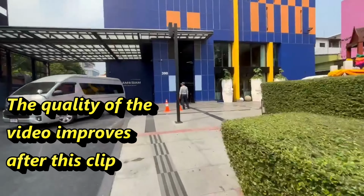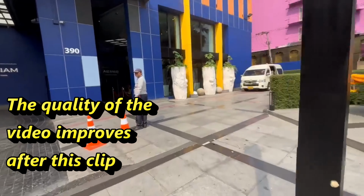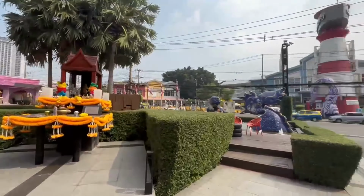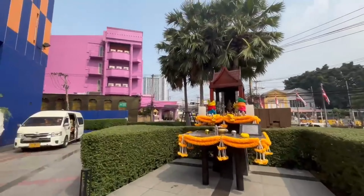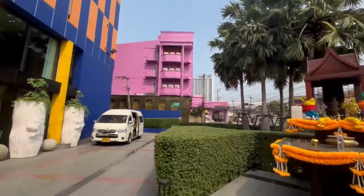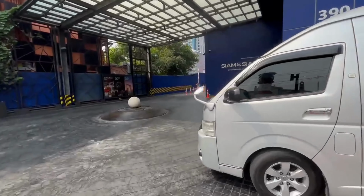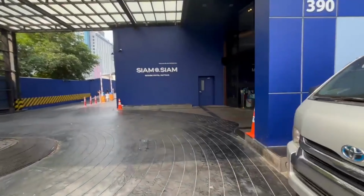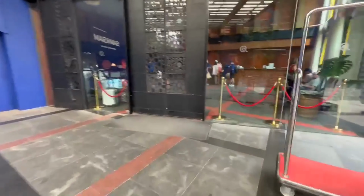Into reception and get everything. Really nice day today here in Pattaya. Nice area located straight across from Central Marina. Terminal 21 is just over there. Wait for this to go. Right, let's go check it out, shall we? Into reception.